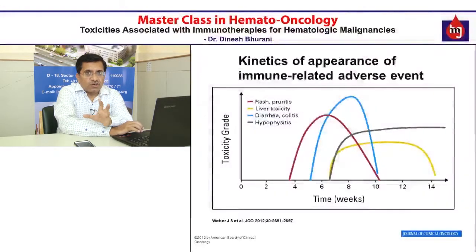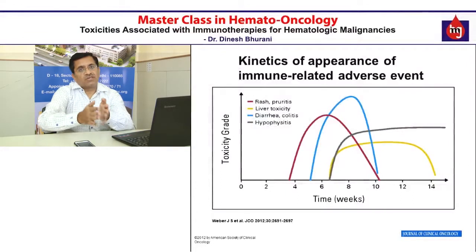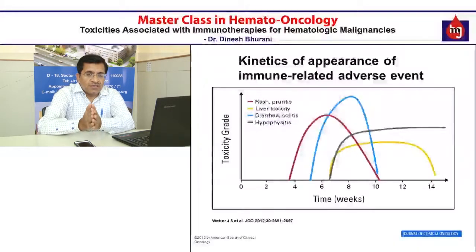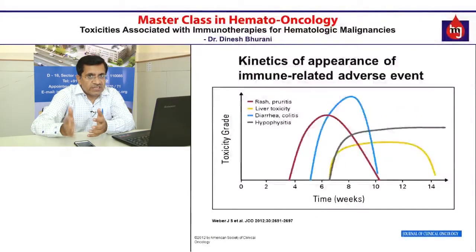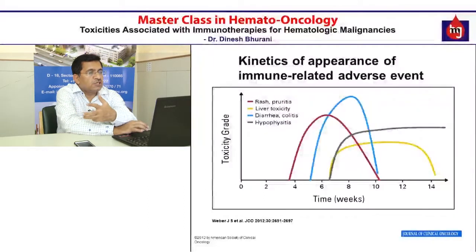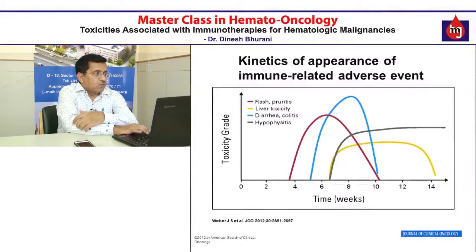This is the kinetics of the toxicities. These checkpoint inhibitors have a different toxicity profile. The people who treat solid tumors will have more experience with the toxicities associated with the checkpoint inhibitors. We hematologists have lesser experience, but slowly with the use in Hodgkin's lymphoma and the transplant settings, we will be gaining experience. So I will be reading more of a theory rather than giving my own experience. Various toxicities with the grading. They come with the typical timeline and the severity.